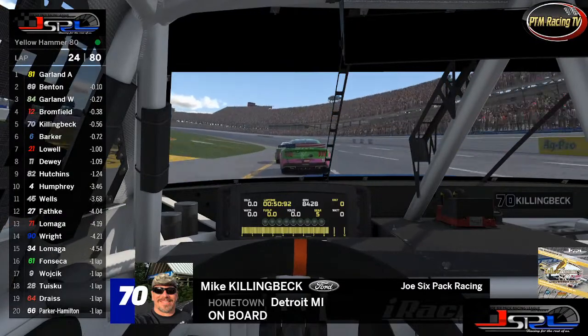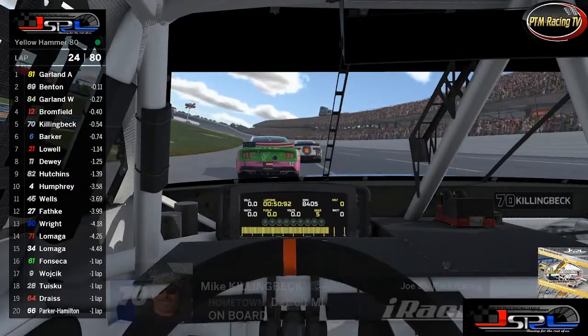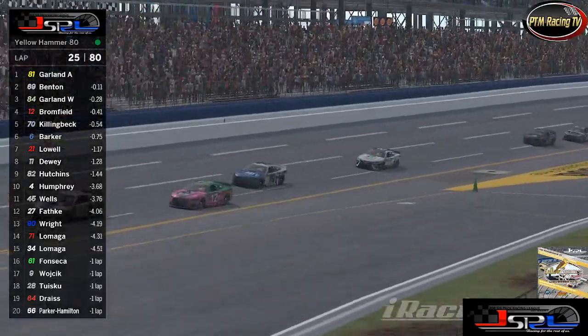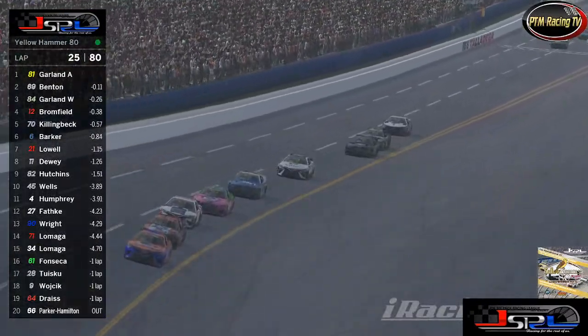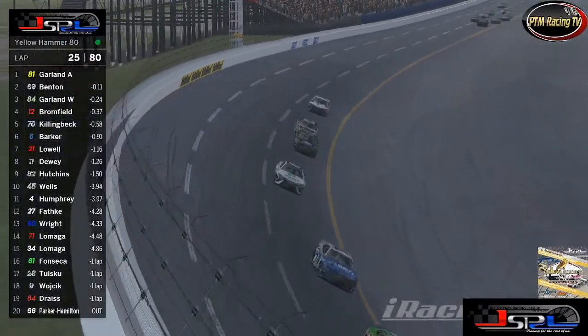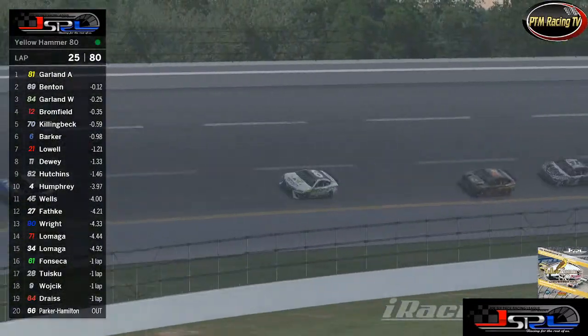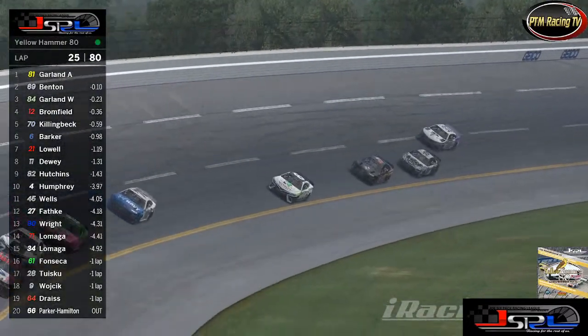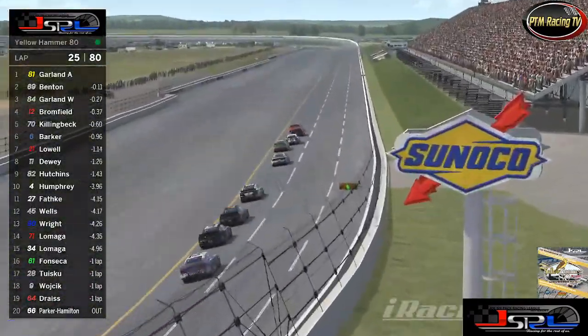Mike Gillen back here, now the number 70 Ford Mustang, currently in the top 5. Started back in 5th, currently in the 4th spot, only up 1. Johnny Barker, the number 6, one of the only Toyota Camry drivers out there other than Anthony Garland, who currently is your race leader, really out here trying to muscle their way around, trying to make something work out of this place.